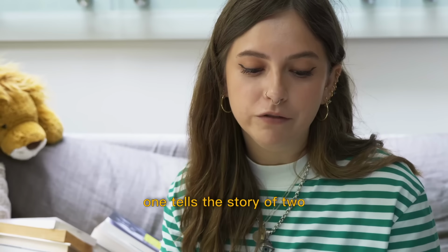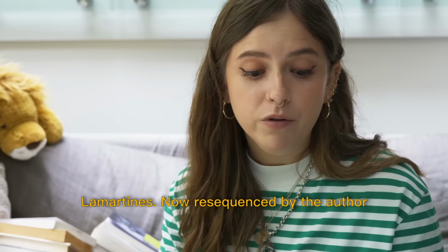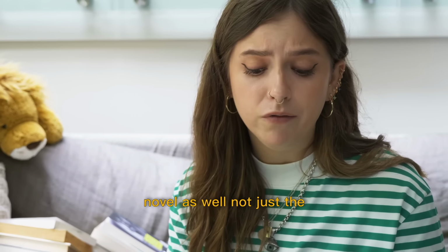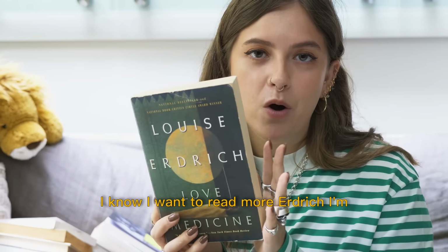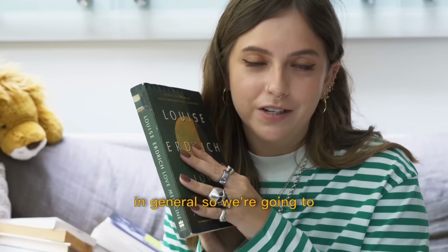So this one tells the story of two families, the Cashpaws and the Lamartines, now resequenced by the author with the addition of never-before-published chapters. I think this could have been her debut novel as well, not just the start of that series. So, yes, I know I want to read more Erdrich. I'm really drawn to her work in general. So, we're going to start from the top.